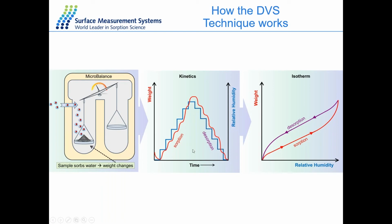We look at the plot data of the kinetic data, which is the equilibrium condition at each stage. And if we consider the mass at equilibrium condition at each stage, we can then plot it versus relative humidity, and we can get the isotherm plot, which is the measurement of pure uptake in percentage mass change of the sample over relative humidity. So this is the way we run the experiment.